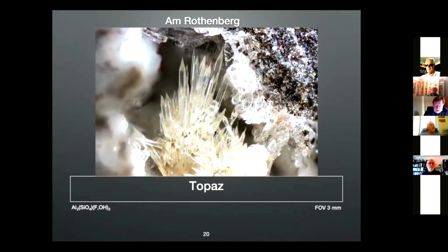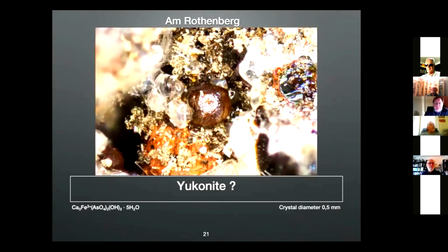Okay, then the last one from this quarry, euconite question mark. It really looks like euconite, and euconite is rarely found in the Eifel, and in some places there are some euconites found, but so far it's not described in this quarry, so it definitely needs formal analysis. So I'm going to do that one of these days.